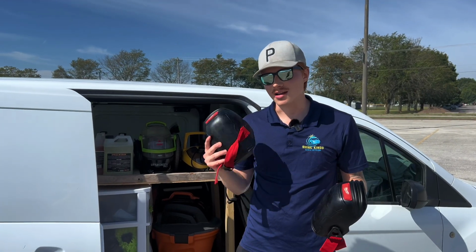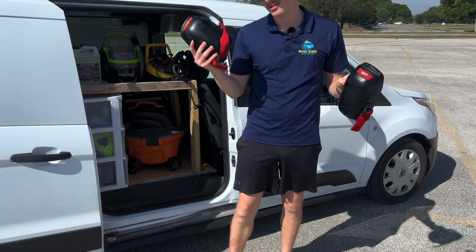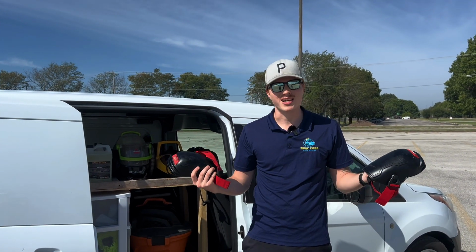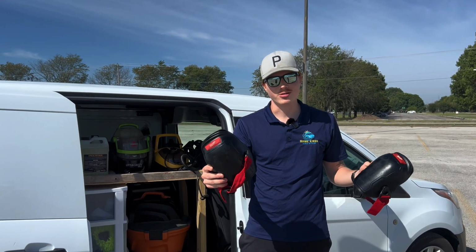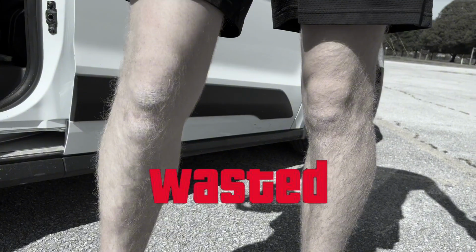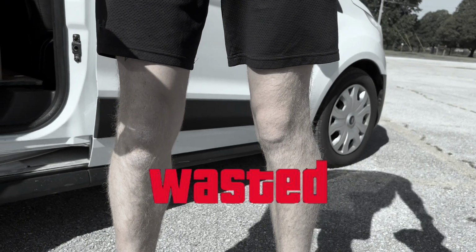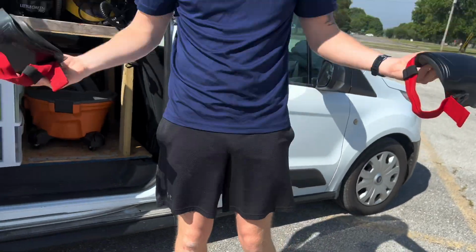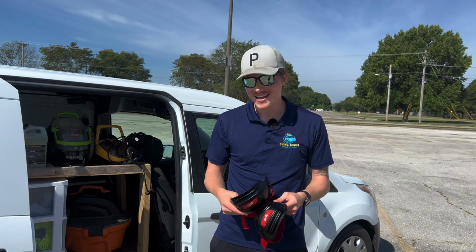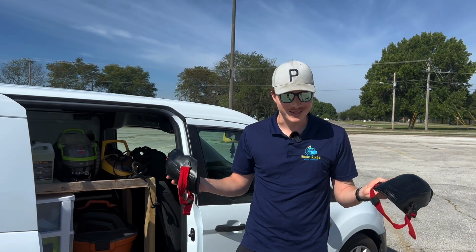Next, not essential, that's been awesome for me with wear and tear on the knees, are some knee pads. These, honestly, I would say these are an actual essential. So when you're starting out your detailing business, throw these bad boys on when you're doing tires. As you can see, they're a little calloused from when I didn't have these, but these help a lot with your wear and tear on your knees. I would say they're an essential.